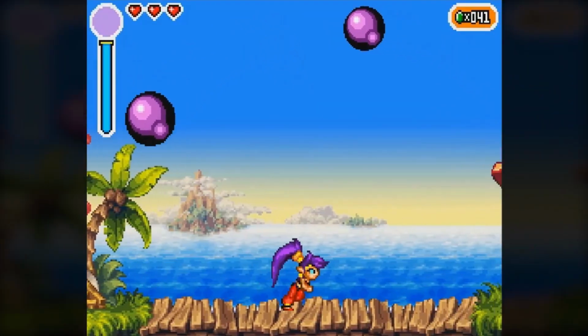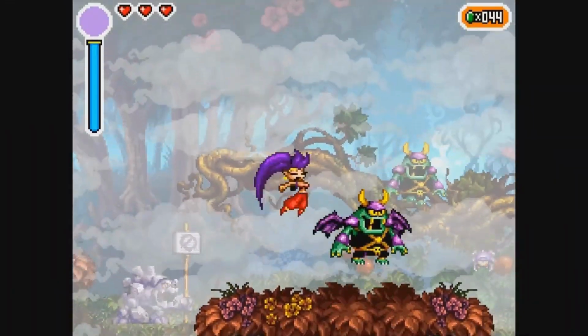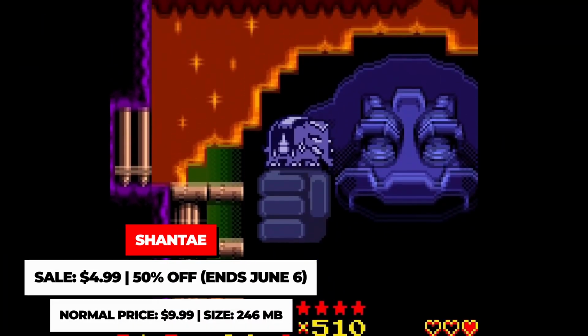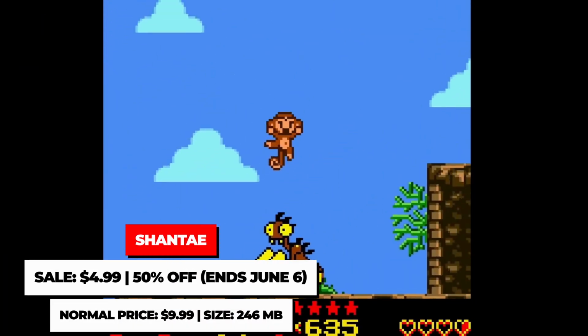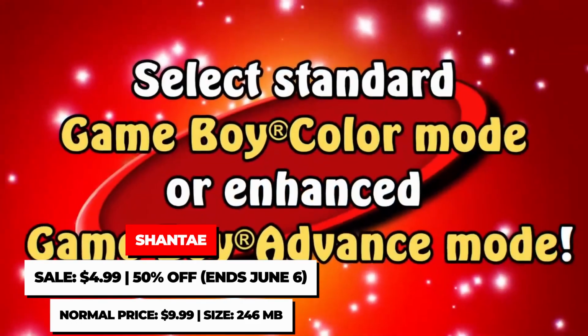Every game in the series is a solid game without a doubt, and every game can be had on the eShop right now for 50% off. That said, you have to act pretty quickly because the sale ends really soon. The first game, Shantae, the Game Boy Color game, is on sale for $4.99.